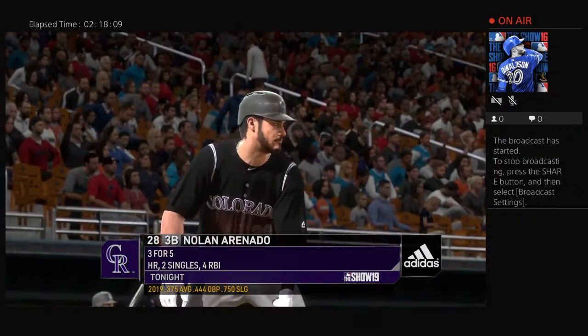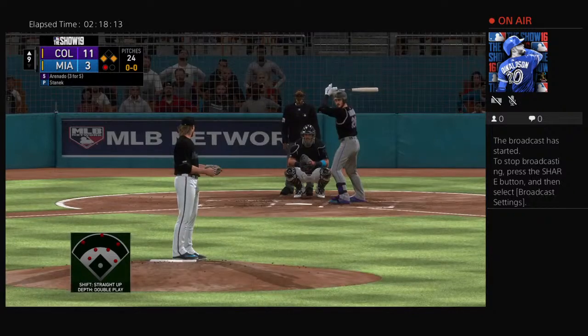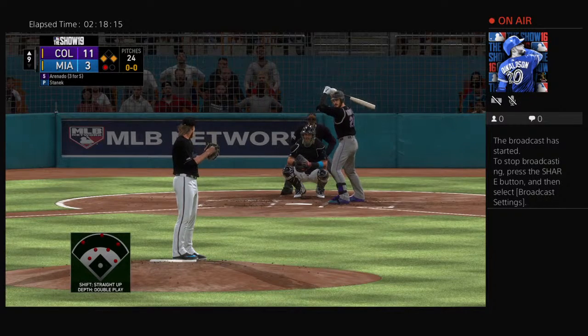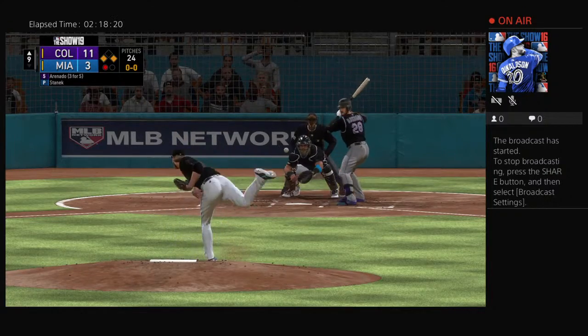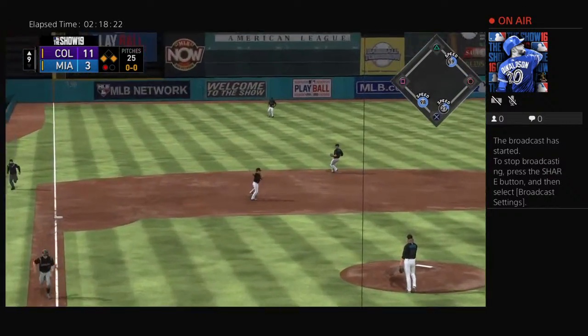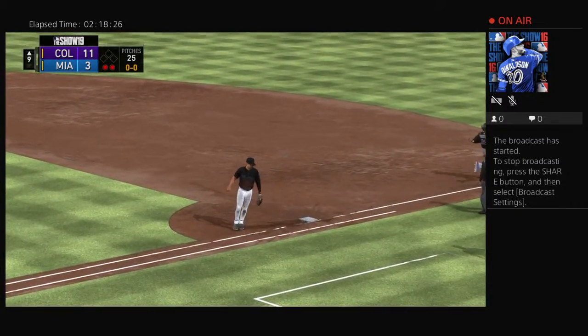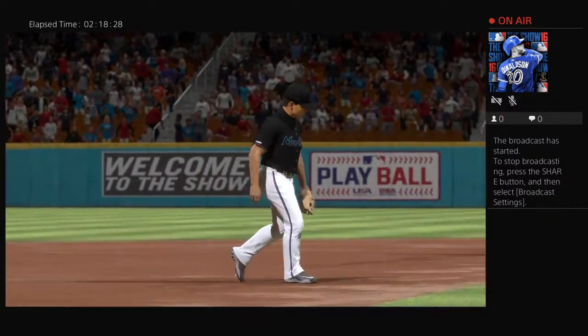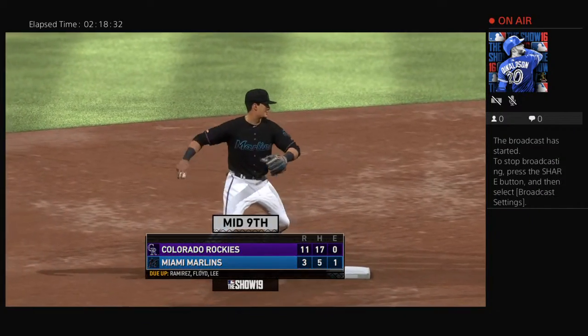Settling in now, Nolan Arenado, and their runners at the corners now. Here comes the first pitch. Grounded to third. This could be 2. Reined in. 1 there. Relay to first in time. And just like that, this side is retired. Around the horn they go. 5-4-3 to end the threat.